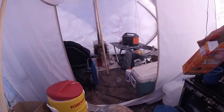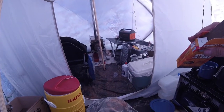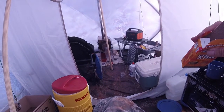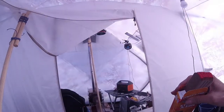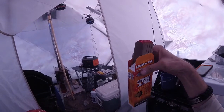So, this morning, I just went to put a log on the fire, and the fire in the stove was out. So I popped in the Duraflame, tried to light it. It kept burning itself out on the paper. The paper was damp. Okay, Barrett thinking ahead. I got my Strike-A-Fire. Going to put that in there.